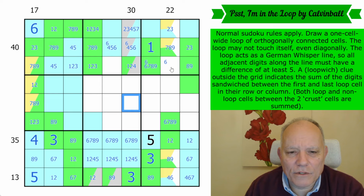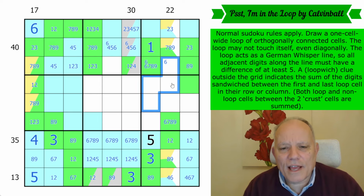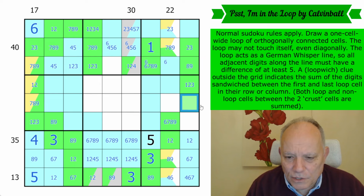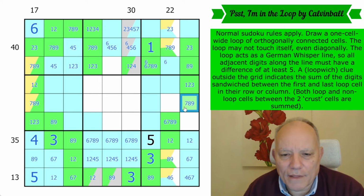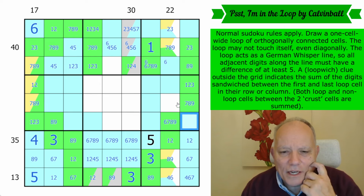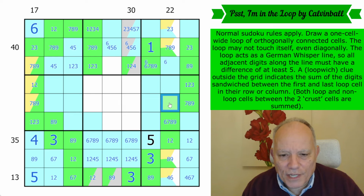I can do a lot of blue, by the way. Oh, not there. Yes, there, because of the... that's interesting, because of the diagonal rule. No diagonal touching, so that's gone green. And I haven't filled in these digits, 1, 2 or 3, 7, 8 or 9 there. That's a 1, 2, 3 triple, so this is not on the line. That is, because that would have to be 1, 2, 3 as well. This now does have to be 1, 2 or 3, and we've got triples in both columns.